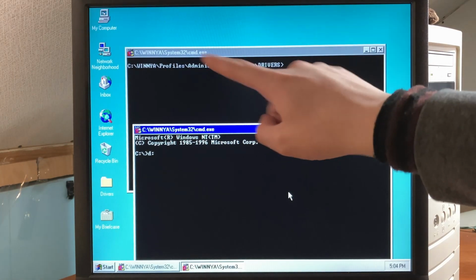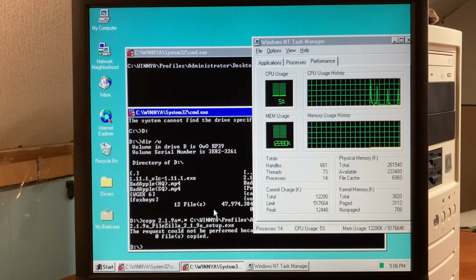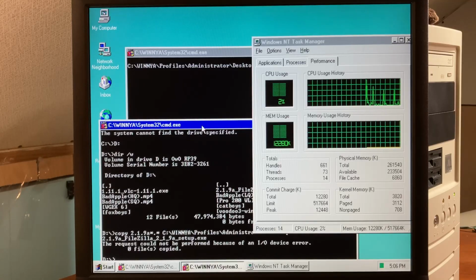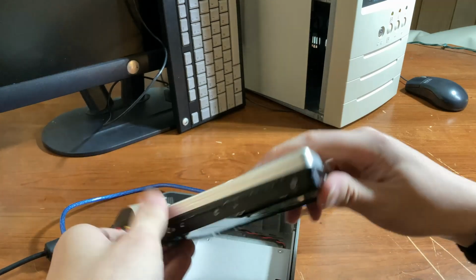Oh, so there it is. It's in the Profiles folder. The system cannot find... what do you mean? Oh, God. Who thought this was going to be the hard part? I certainly didn't. The request cannot be performed because of an I/O device error. Alright, well, there are other ways we can do this. This is so cheating. There we go.